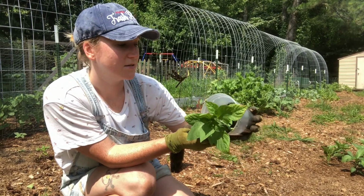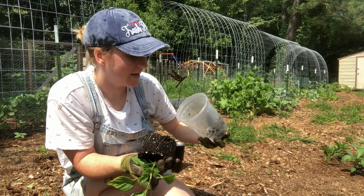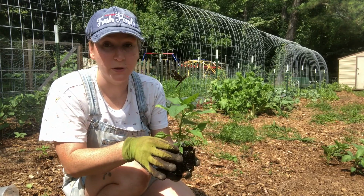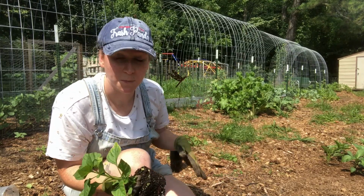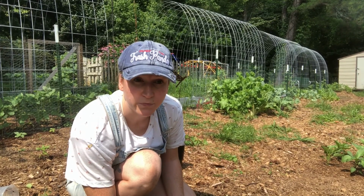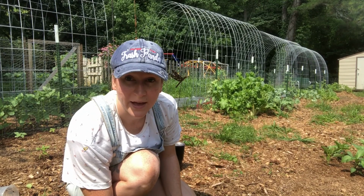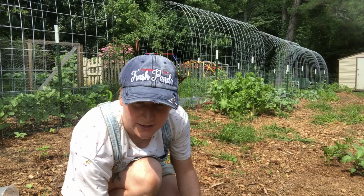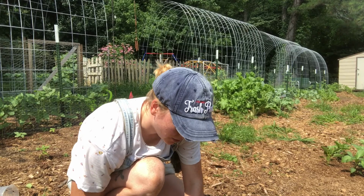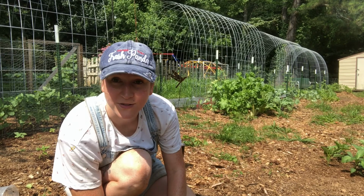My garden is, in general, a little bit late getting planted this year, but I'm okay with that because I've not just been planting, I've been building. This whole garden space I built starting in the late winter and spring. I had to build all of these beds, all of these trellises. I started seeds indoors under grow lights, and so I've been busy building, and it's okay that my garden's a little bit late this year.